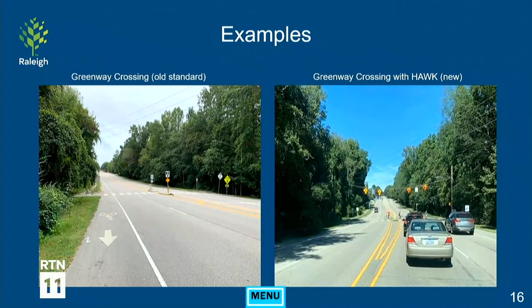Here another example is several years back we worked with Parks and Rec and we went through all the greenway crossings. Parks and Rec's cultural resource does a great job of building greenways, but when they intersect the roadway, it's kind of them, us. So a decade or so ago, we took the responsibility to inventory all the greenway crossings and come up with kind of a flow chart of the best way to improve them.